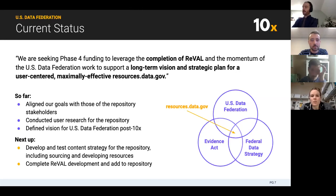And so what you see at the top of this page here is our language for our phase 4 pitch, which was to get some funding to complete Reval, but also use the work that we had already been doing to support those who were named in the legislation, which include the Office of Management and Budget, the Office of Government Information Services, and folks here at GSA, to really support a long-term vision and strategic plan for user-centered, maximally effective resources.data.gov.